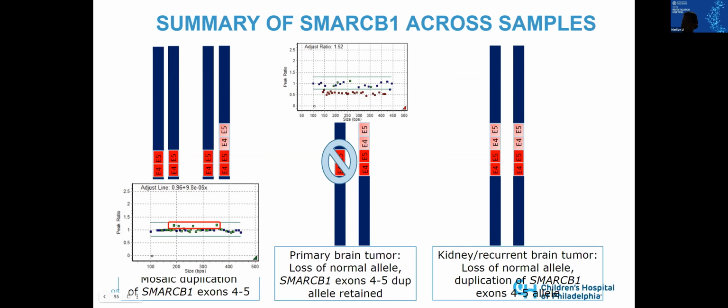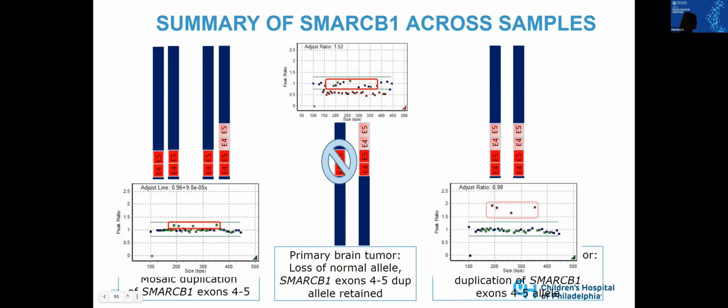In the kidney tumor, as well as the recurring brain tumor, not only was the normal allele deleted, the abnormal allele got duplicated. And that's why you see 2 copies of most of this gene, but with the loss of heterozygosity, and for exon 4 and 5, there are 4 copies because of the duplication. So this result shows us this patient had a post-zygotic mutation that led to cancer predisposition. And for this young couple, future children don't have increased risk to develop the same tumor. And this patient, of course, is referred to our cancer predisposition program for genetic counseling.